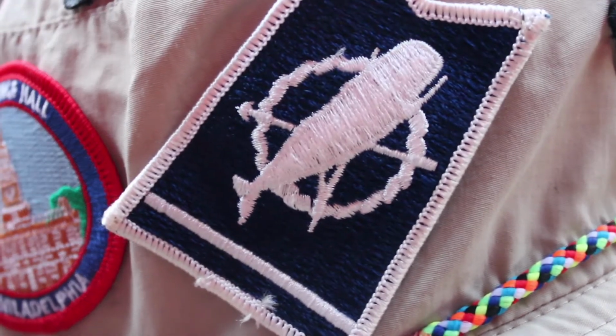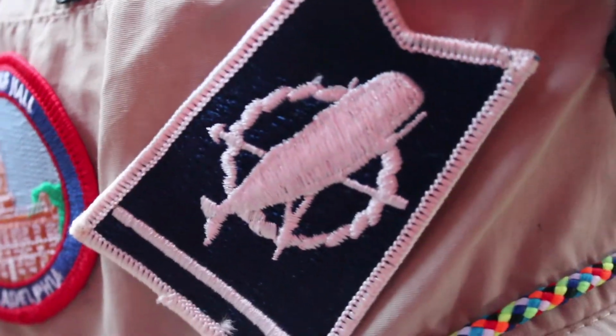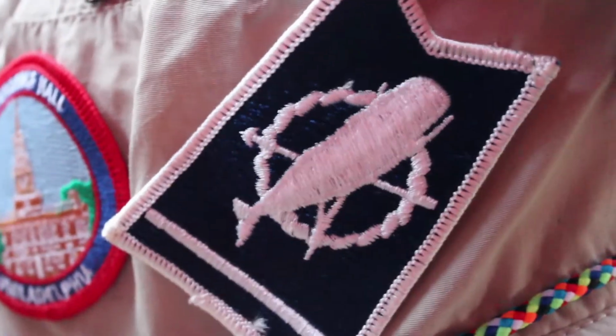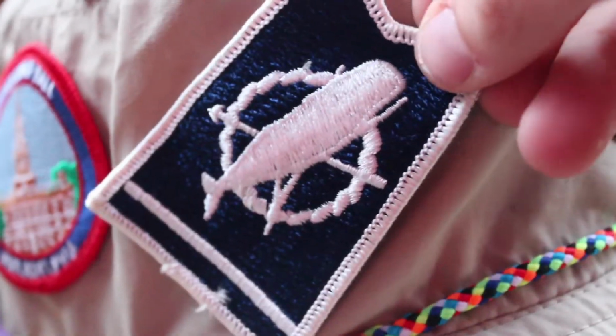I got this patch from my trip to Nantucket. I went there to visit my friend Susie, and my friend Tamara took me with her lovely daughter Charlotte and my sister Rachel, and we all went out to the island to go visit her and have a great time. And this was one of the first patches I found.